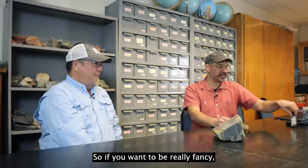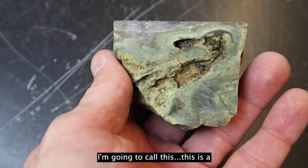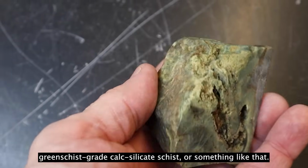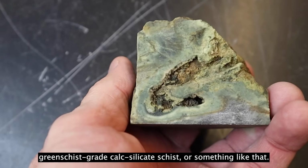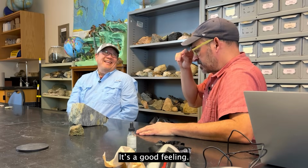So if you want to be really fancy to all your rock club fans, I'm going to call this a green schist grade calcsilicate schist or something like that. Now I know what it is. So, I can feel it.